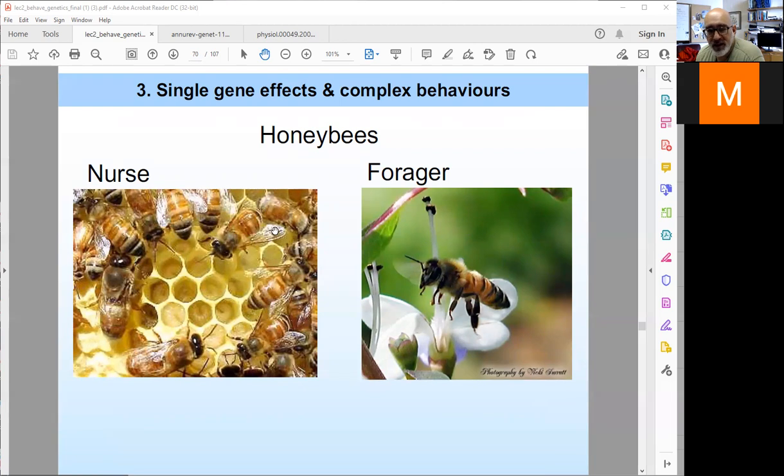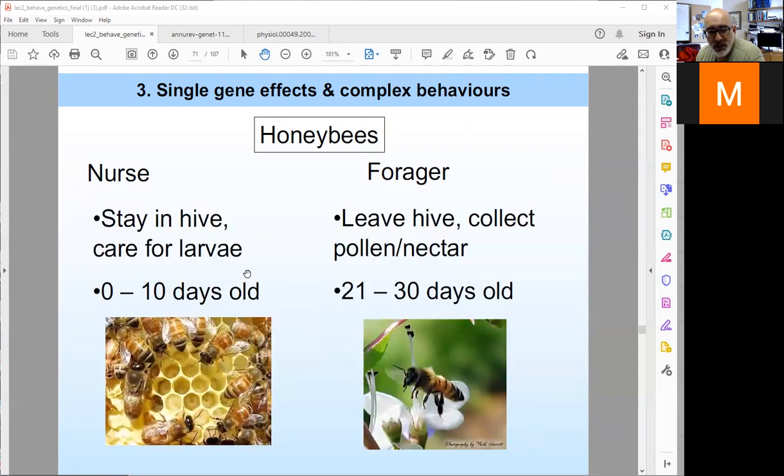And they are different in a lot of ways. They're different in their behavior. The nursing honeybees tend to stay in the hive. That is, they don't travel. They tend to care for the larvae. So they're the ones that are actually caring for and feeding the larvae that live in the little cells here in the colony. These nursing bees tend to be young, from 0 to 10 days old. In contrast, the foraging types are a bit older. These foragers tend to leave the hive, collect pollen and nectar and return. So they're going back and forth to food sources and bringing it back to the colony.